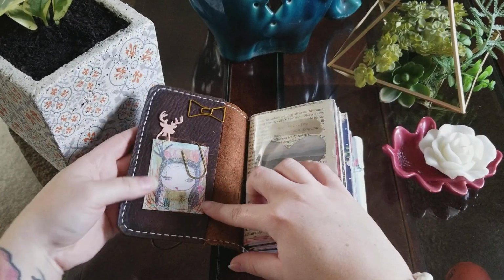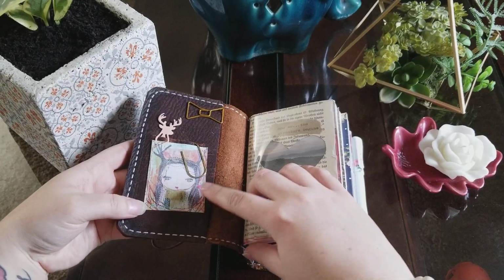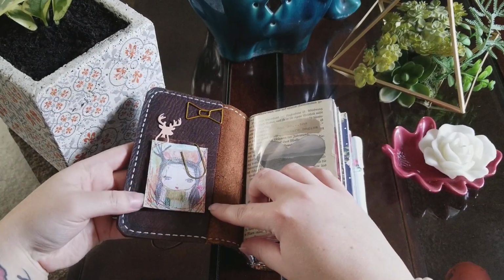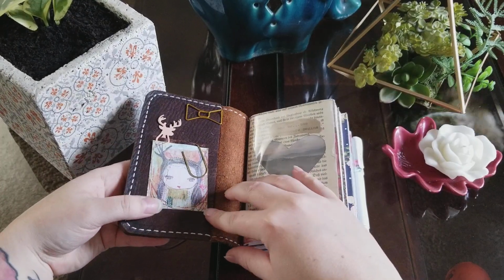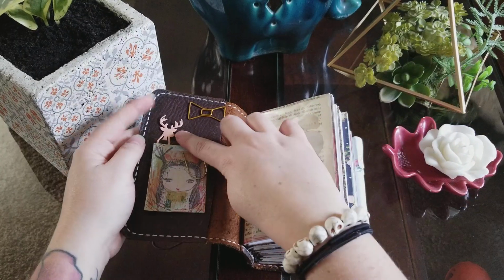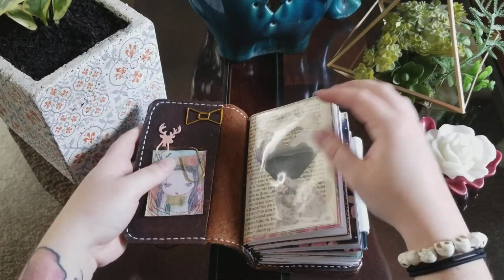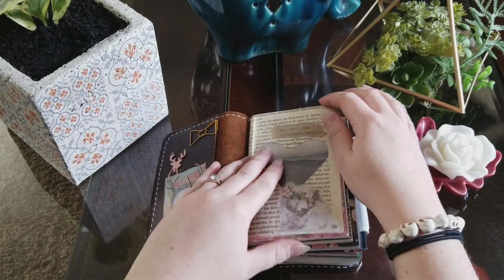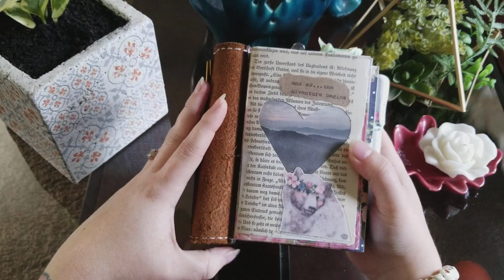And then this is just a piece of art that I cut out of the Art Journal magazine. I don't know if you've ever heard of that, but I purchased it, and I really liked a few of the pieces in there, so they're in here. This deer clip is from the Planner Society, and then this is just a bow I bought at Hobby Lobby or something. I do have this Foxy Fix dashboard in the front.